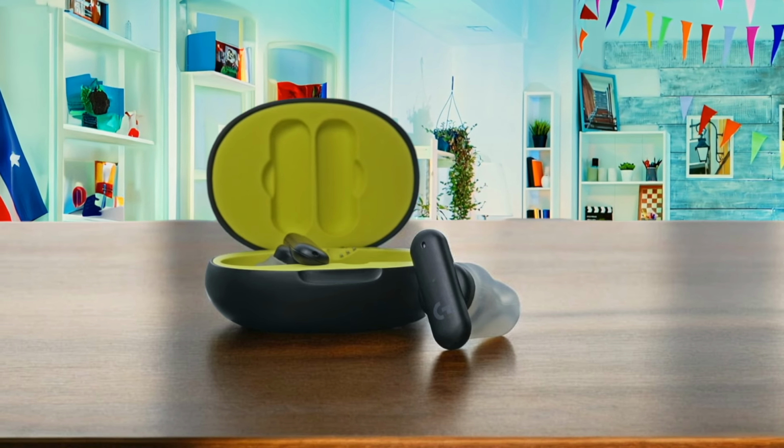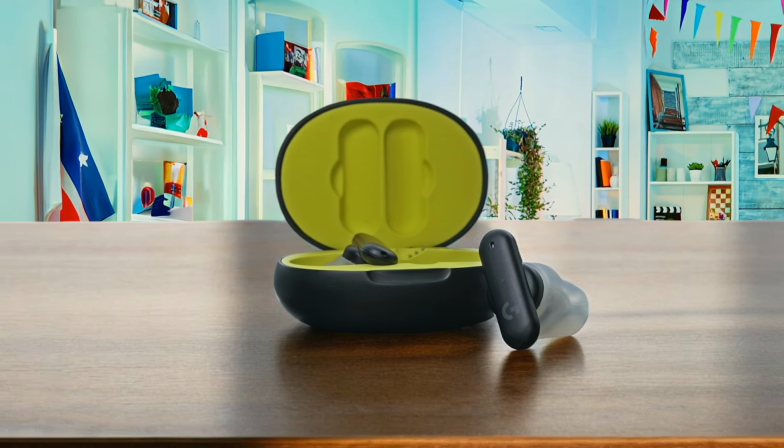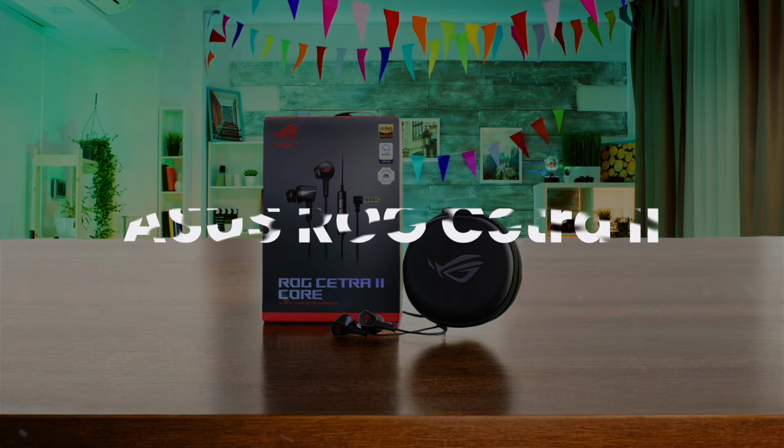The problem is, the mic is genuinely awful, and the battery life is short, and they have some really frustrating bugs, like the case just dying on its own even when you're not using them. The custom fit is neat, but with so many issues at a premium price, I can only put them in the average tier.